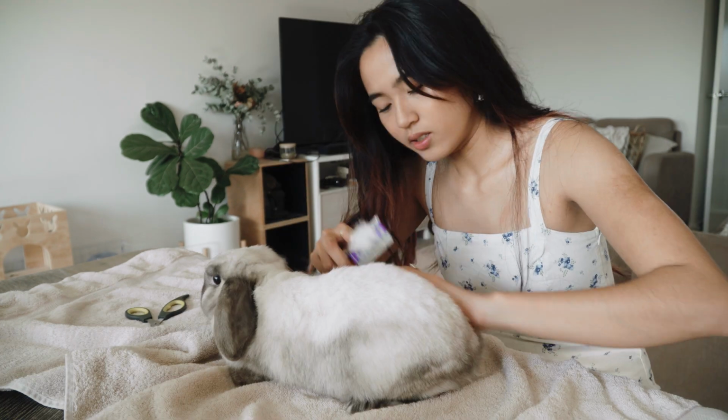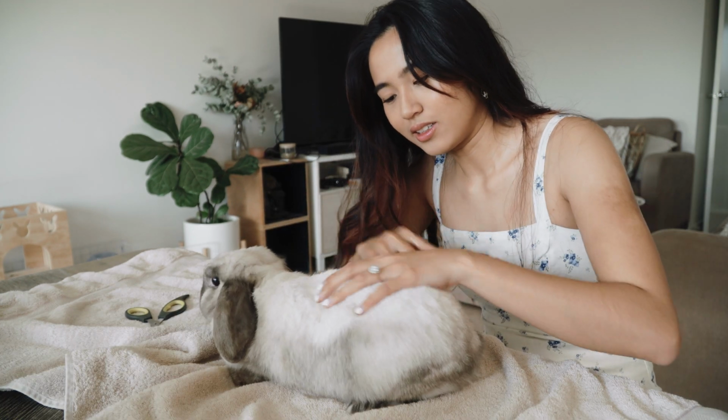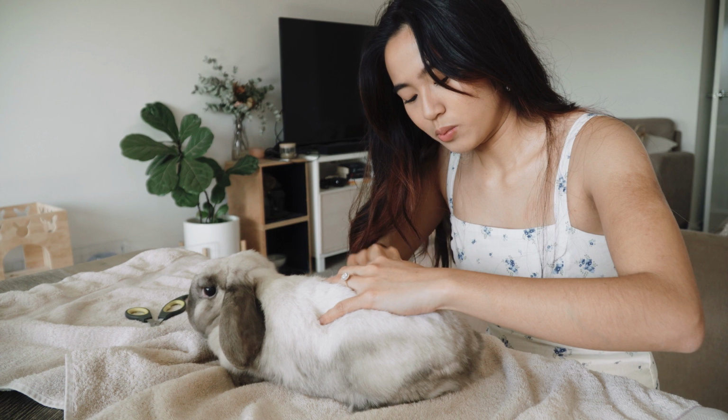Milky loves attention, even though he tries to act like he doesn't. He absolutely loves being pet.